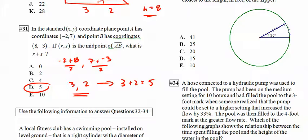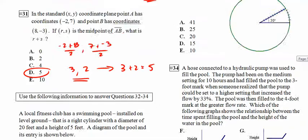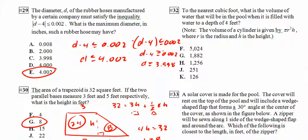Local fitness club swimming pool, start on level ground, this is what it looks like. Whenever you see a diameter, immediately turn it into a radius. 5 feet high. To the nearest cubic foot, what's the volume of the water that will be in the pool when it's filled with water to a depth of 4 feet? Volume equals pi times 10 squared times 4.